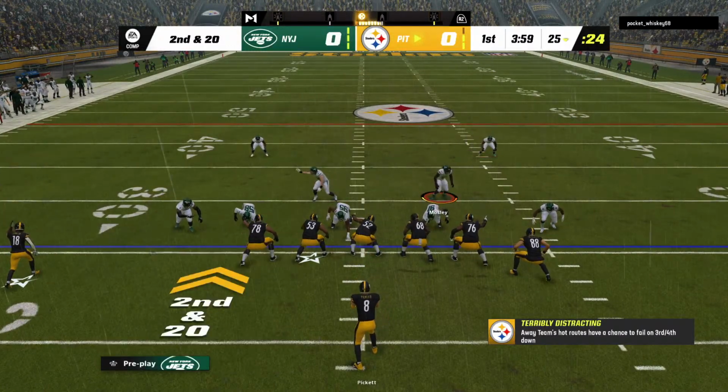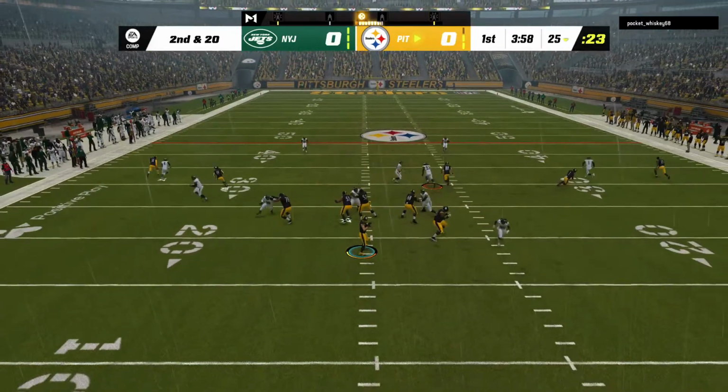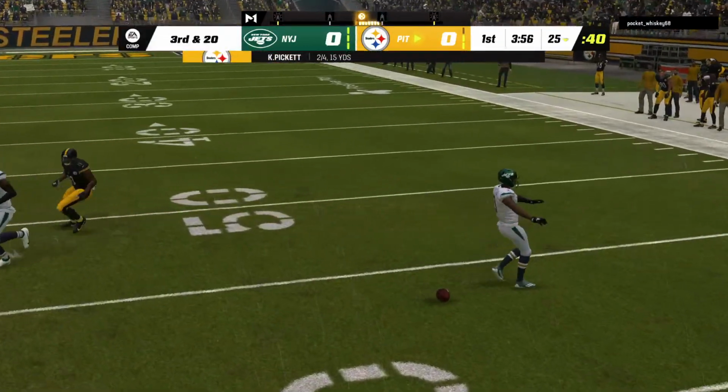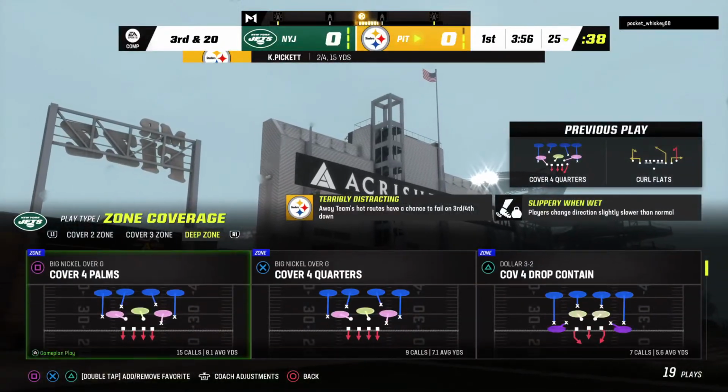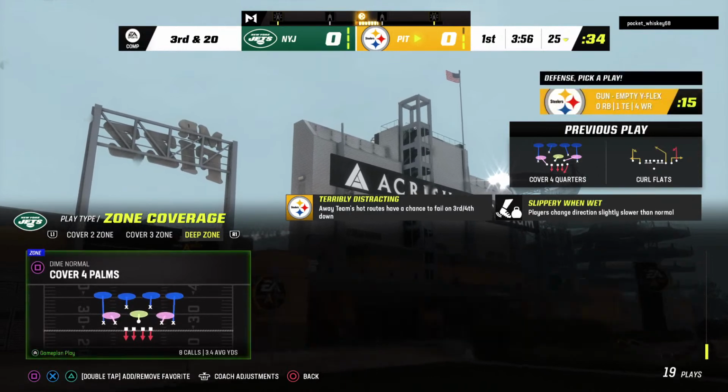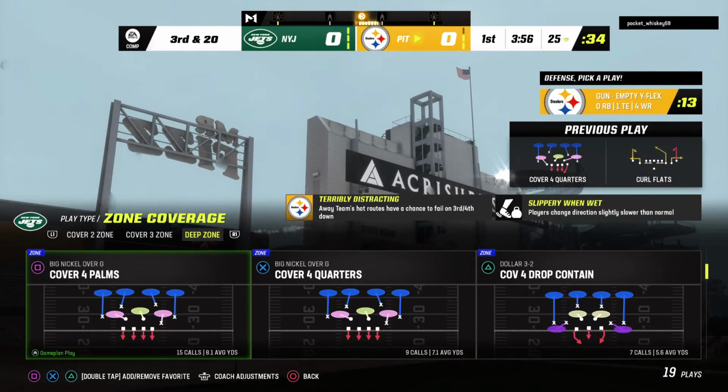2nd down and long. Pickett now from the gun here. And his throw's going to be incomplete. Nice back-to-back plays defensively. They're stacking momentum now. 1 incompletion, 2 incompletion. They're going for more.